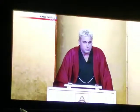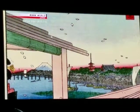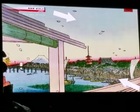Scientific? You just told me that the wind is blowing in two different directions, and you're saying that's scientific? Yes. Not only scientific, but meteorological. Meteorological? How can a woodblock print be meteorological? Let me explain. The sakura petals are floating from the back of the boat towards the front. A strong wind is blowing from east to west.